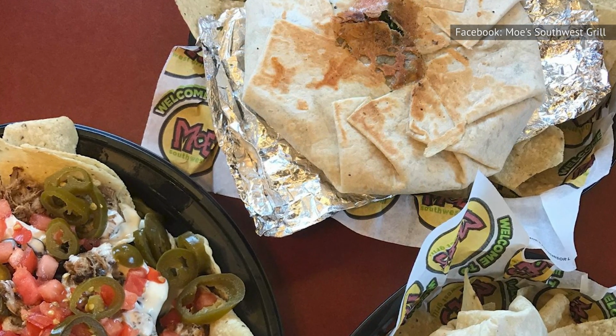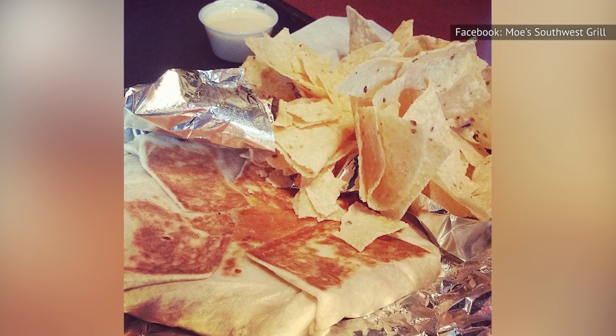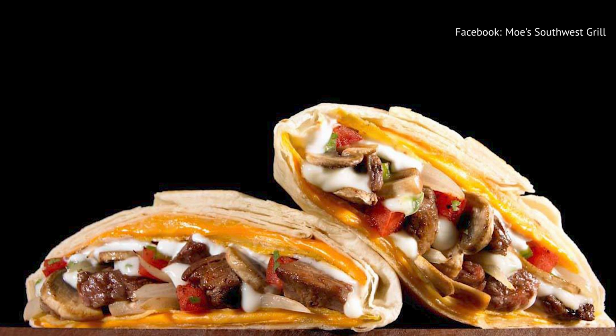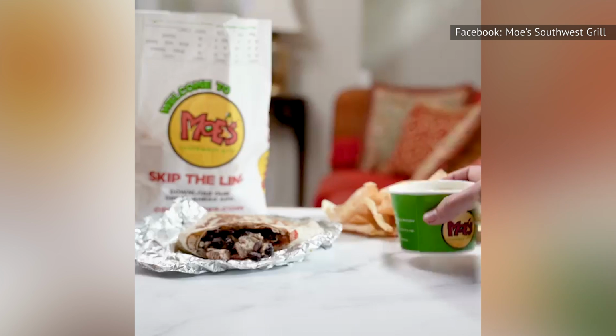However, the adobo chicken just isn't the best meat option on the Moe's menu. If this stack featured spicy chicken, or even the well-seasoned ground beef, it would have been a more satisfying meal. If you're headed to Moe's and in need of something super filling, the stack is a solid option to try with your personal protein of choice.